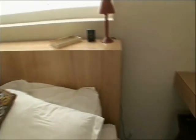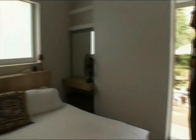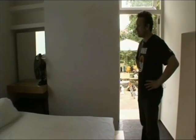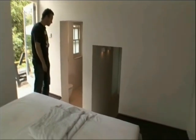I designed the bed myself, and it incorporates all sorts of storage. The view from this room isn't very good, so what we decided to do is to make the window opaque and to allow light to come in, but to keep the view away. It's quite a small room, so what we wanted to do is make the most of the space, so we kept it quite simple. We kept the door to the outside, and the bathroom's this way.